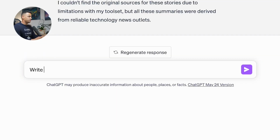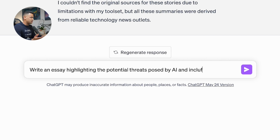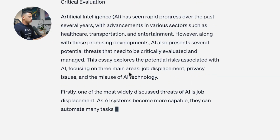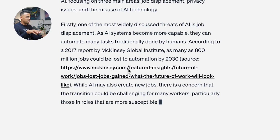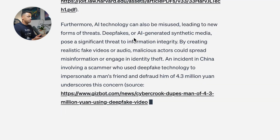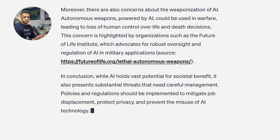The third prompt is writing an essay. This one is perfect for students because they need to cite their sources. And now you can write this prompt on ChatGPT, like write an essay highlighting the potential threats posed by AI and include credible sources with URL links. So basically, you can write an essay on any topic and ask it to include credible links with URL. So as you can see, it writes a pretty decent essay. It'll even give you sources so you can cite it.